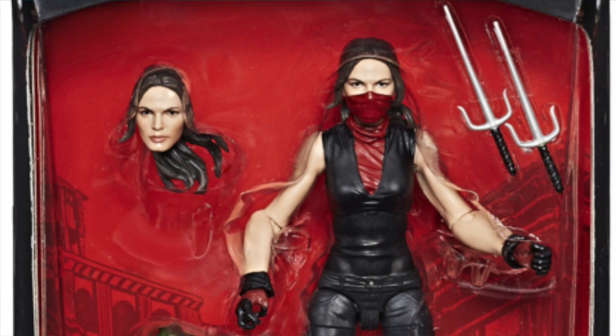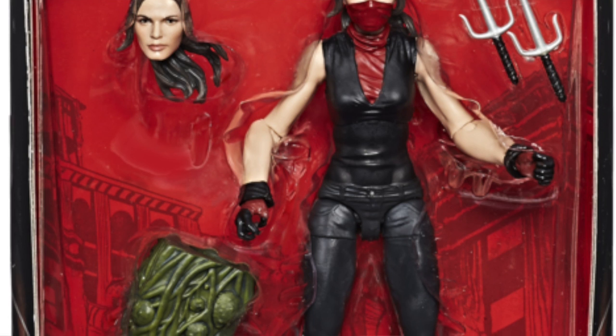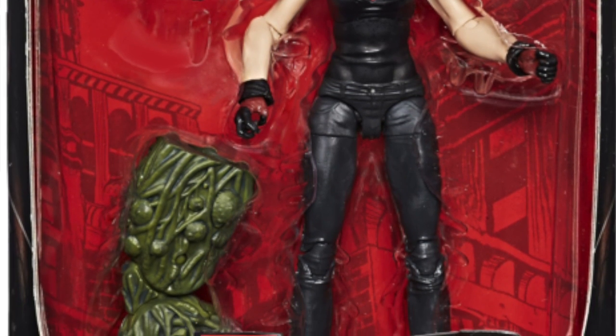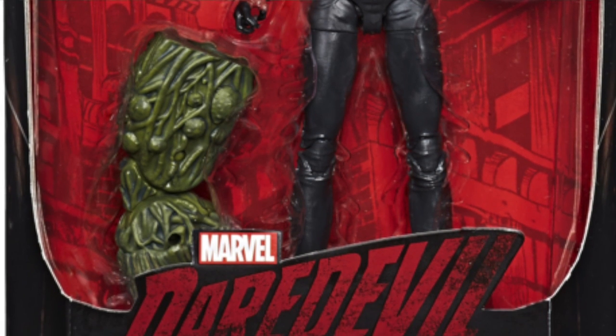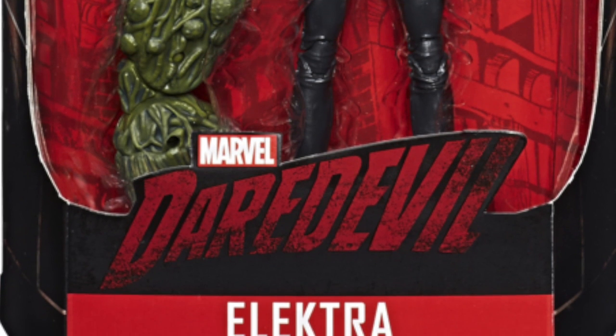And I've got to say that Hasbro looks like it's continuing to step up their game with these movie and TV head sculpts that they're doing. If you got your hands on the last wave of Guardians of the Galaxy, you'll see that they've really improved those movie head sculpts, and it looks like they're continuing that with these figures. So Elektra looks pretty good here.